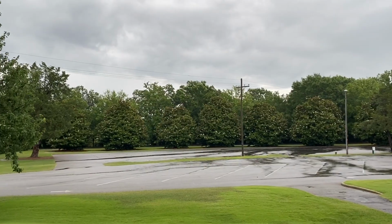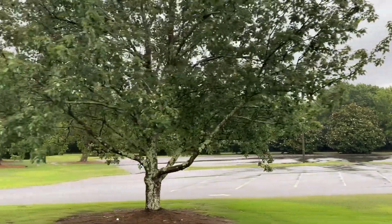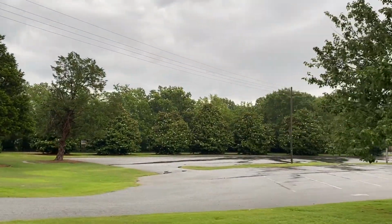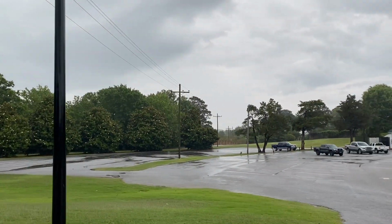So Mom wanted y'all to see the beautiful magnolias that are over there. And we're still at the country club, getting ready to leave. And the magnolia trees are really loaded this year. I have not seen that many magnolias on them in a very long time.